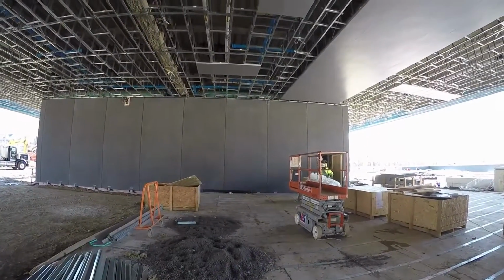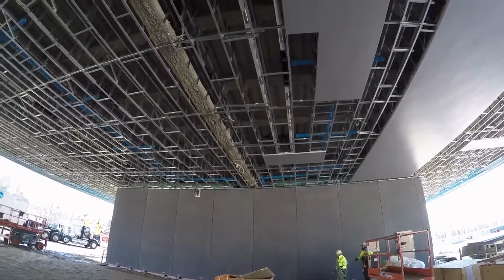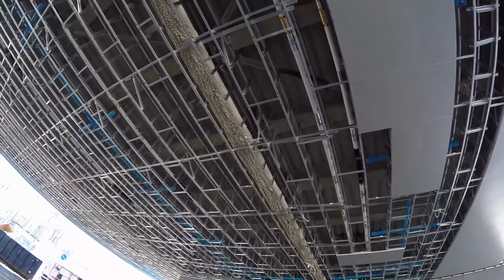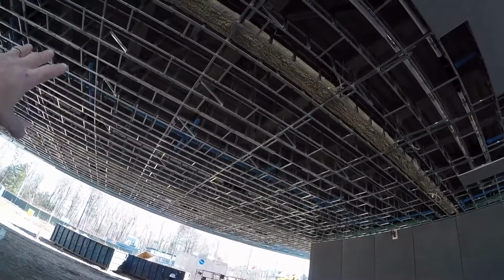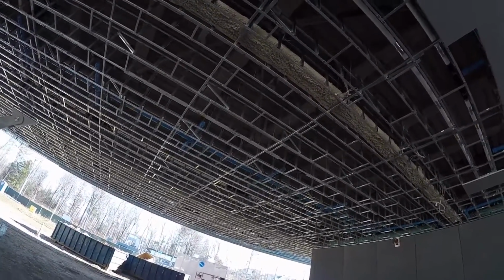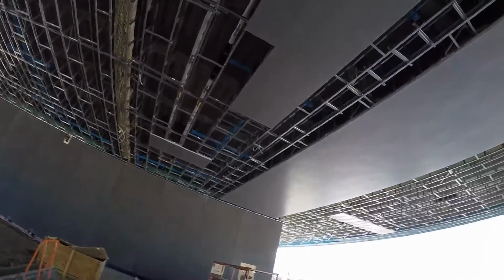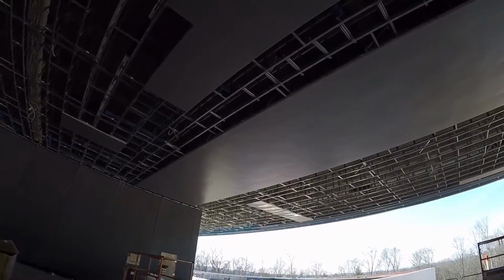But I want to take a minute and focus on the ceiling. The last time we were out, they were just beginning to start the framing up for the ceiling. You can see some of the mechanicals in here. The blue piping is for the drainage system on the future labs up over the top. They just started the metal panels, so these panels will provide very easy access in the future.